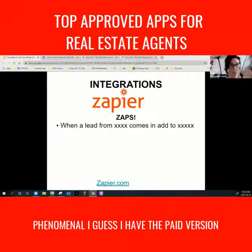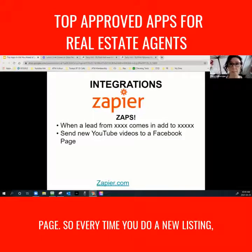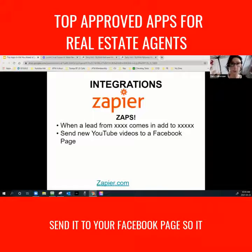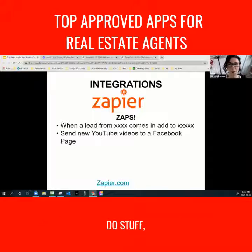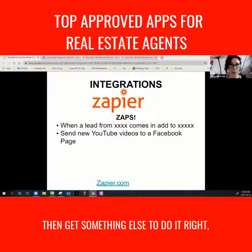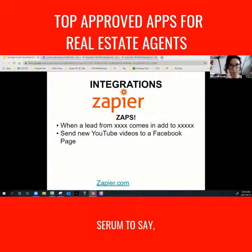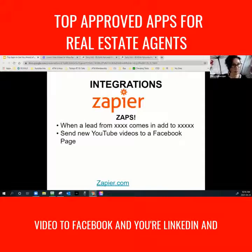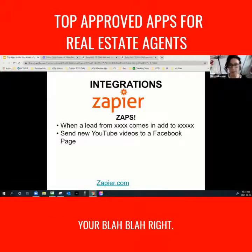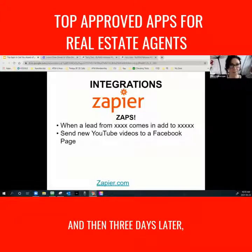And again, their support's phenomenal. Again, I have the paid version of this. I love Zapier. Send new YouTube videos to a Facebook page. So every time you do a new listing, send it to your Facebook page, so it'll automatically do stuff. I'm all about, if I don't have to manually do stuff, then get something else to do it. Because I'm not going to remember to manually do stuff unless it's in my CRM to say, do this. The next step is upload the video to Facebook and your LinkedIn and so on. Otherwise, you're going to get sidetracked and you're going to forget.